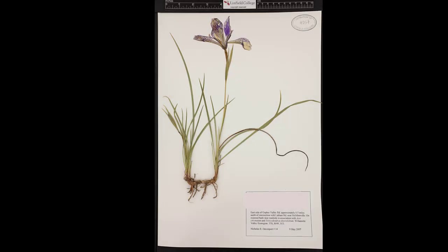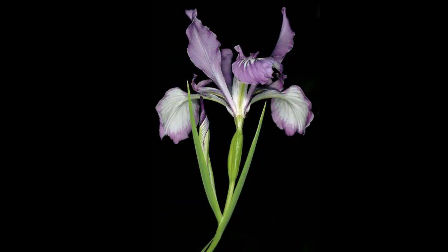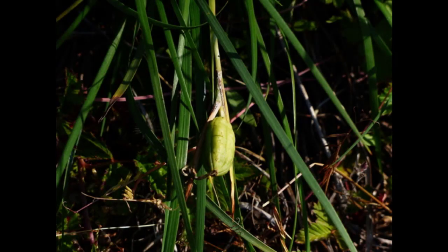This is a species of Iridaceae, the iris family, and in Western Oregon it has one of the longest blooming seasons of a perennial, blooming from March until June. Beautiful flowers, and you can see the growth form in this photo. Close-up of the flowers reveals the position of the ovary, which is important for the family identification. There's a lot going on with these flowers, but first we're going to look at the fruit.